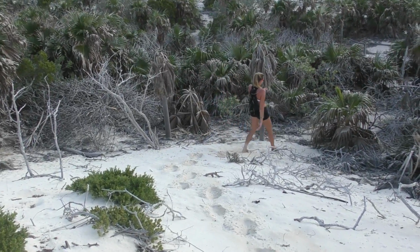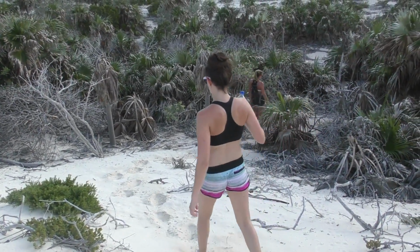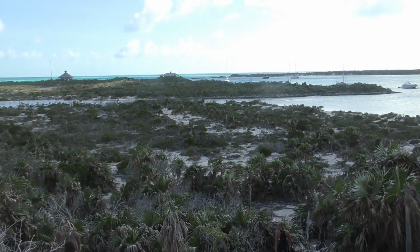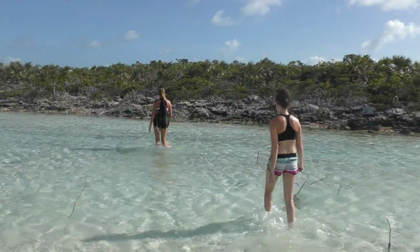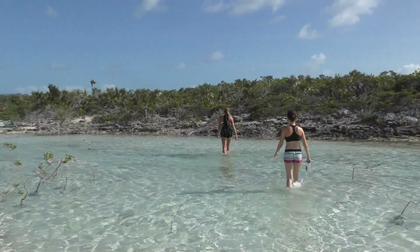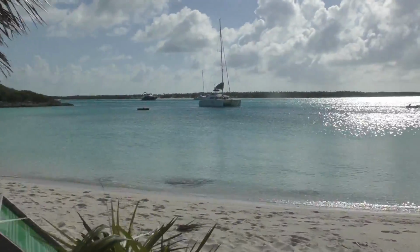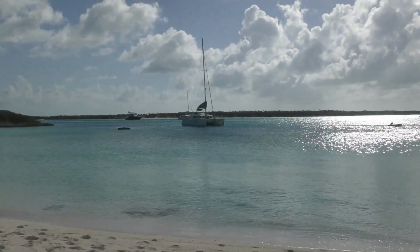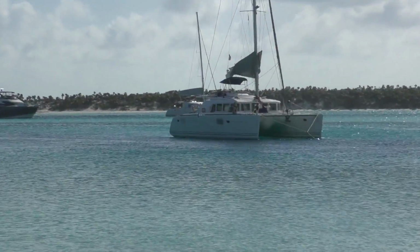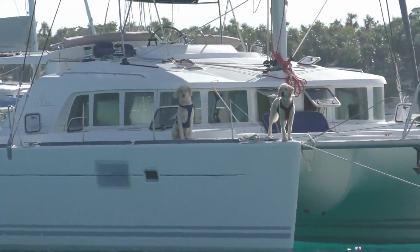So with all the sights seen, it was time to head down the hill and back to the boat. The Exuma Park is such a beautiful place and a must-see if you're cruising the Exumas. They had to have heard us because they couldn't have seen us through this bush. Boys! Did you see it? Back on the boat were some dogs waiting impatiently for their dinner.